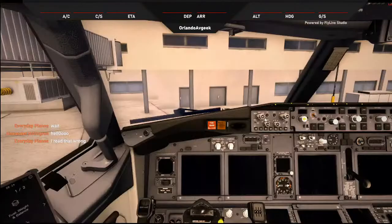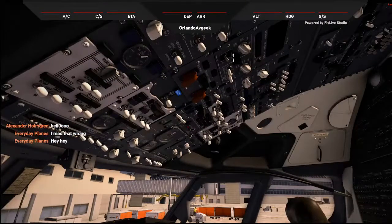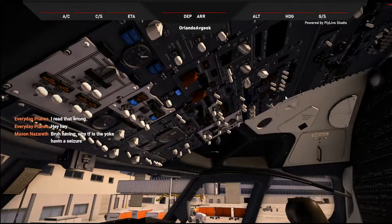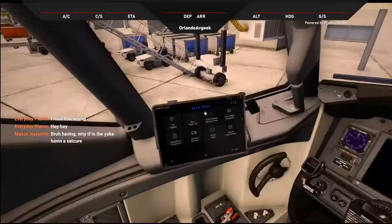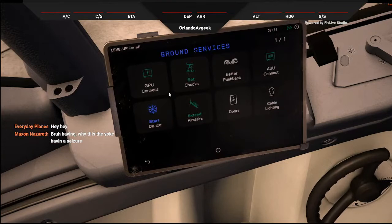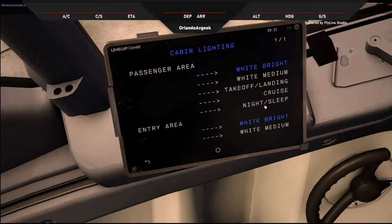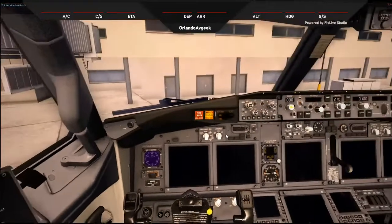Alright, so we'll go ahead without further ado, get started. We are looking forward to heading into Washington, D.C. because we just bought the scenery for $18. So we'll go ahead and get our GPU out. Yeah, I don't know why the Yoke does that. It's like broken. It's weird. Okay, service trucks coming. I do not understand it. Alright, we'll go ahead and get that though.